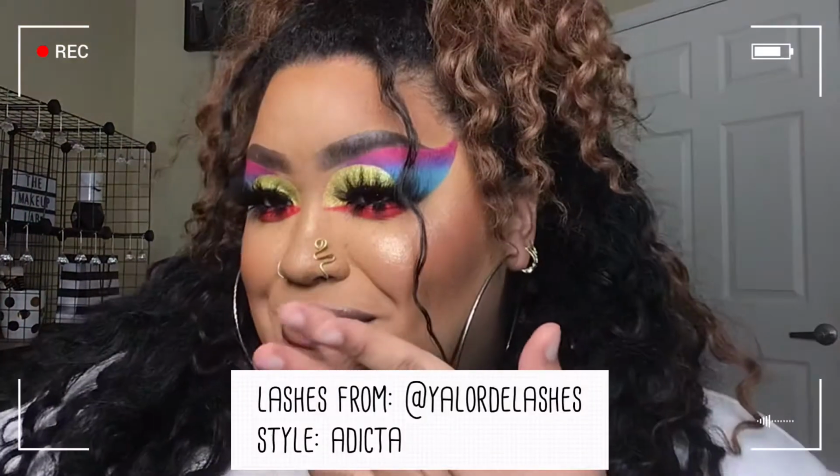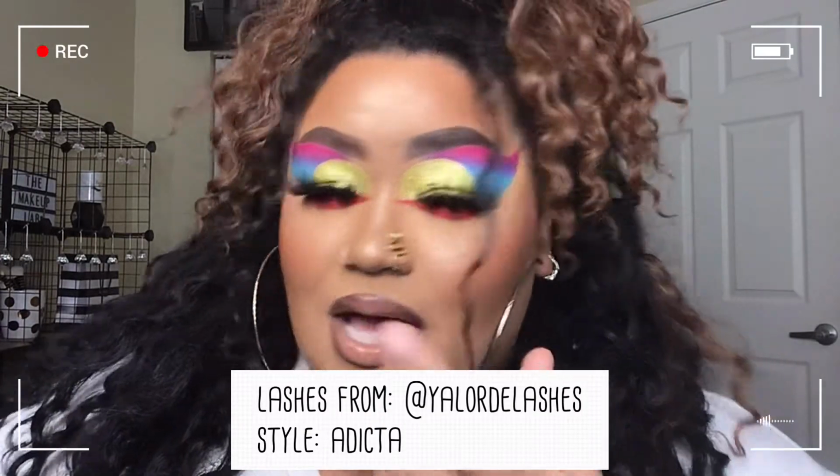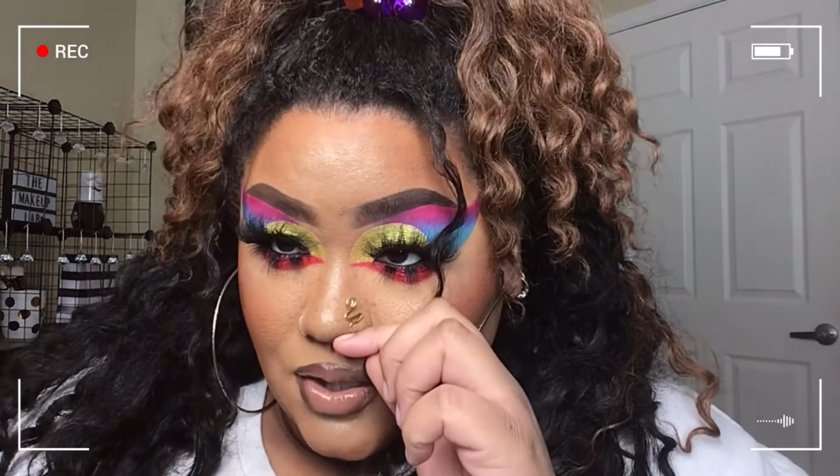And do you see the nose cuff? She made this one as well. I made like so many of them. I got this urge to make a bunch of nose cuffs at like 2 o'clock in the morning. Like no cap. I really did make a bunch of nose cuffs in the wee hours of the morning, but we won't get into that.